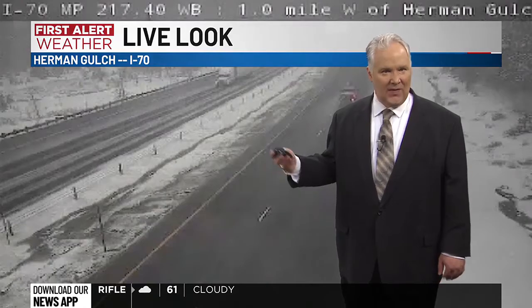And then we get down lower. This is Idaho Springs. Interstate 70 looks like it's in pretty good shape. I've seen a couple of instances where the interstate does get a little covered with snow and then the plows come through and clear everything right up. So the road is more wet than it is snowing. That's the good news. It's a similar story nearby at Herman Gulch. That's another live look at Interstate 70.